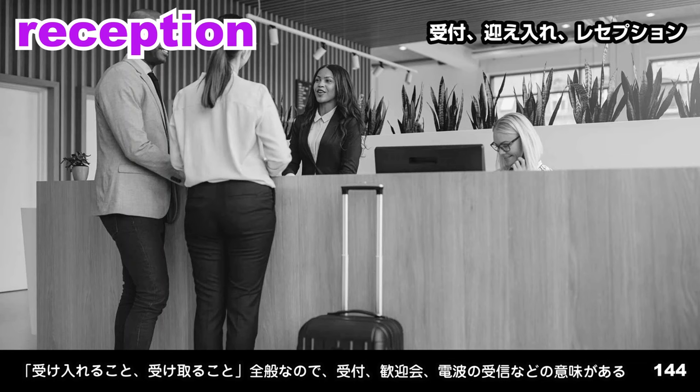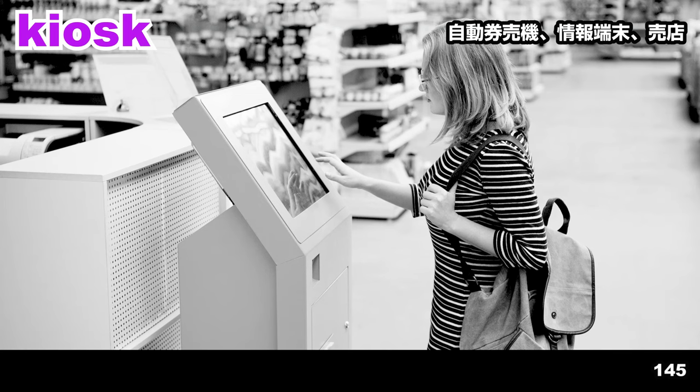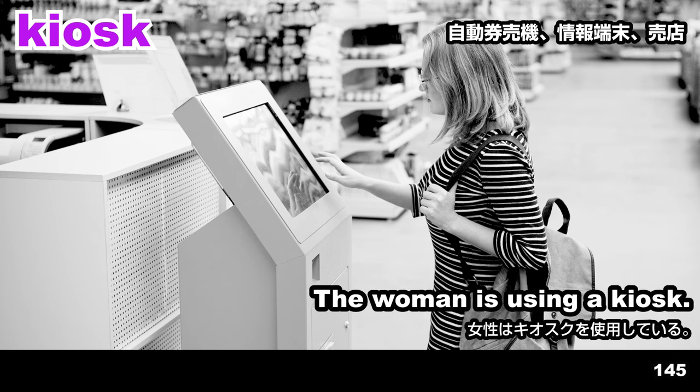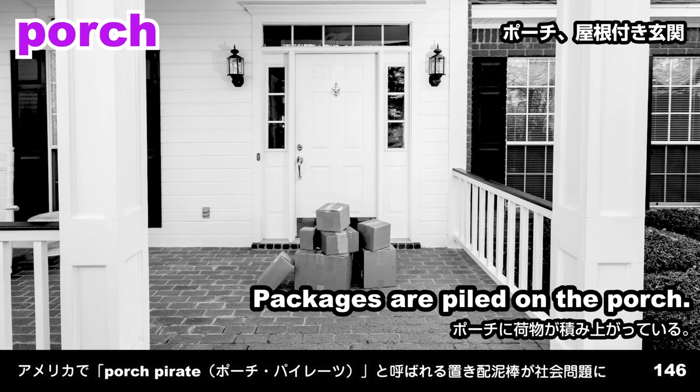Reception. Guests are standing at the reception desk. Kiosk. The woman is using a kiosk. Porch. Packages are piled on the porch.